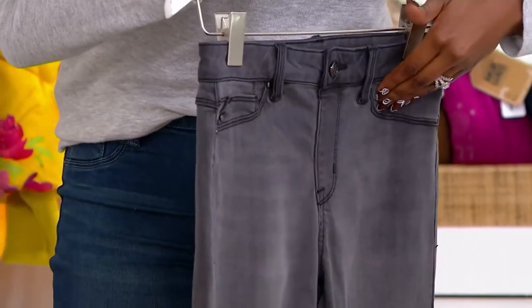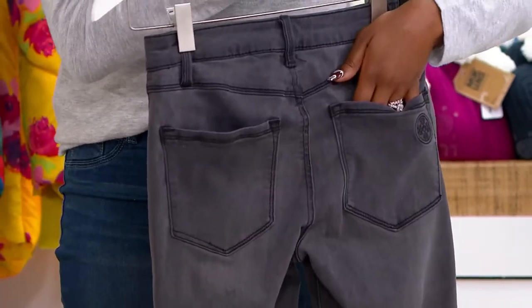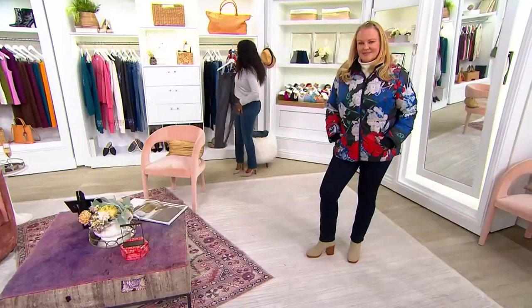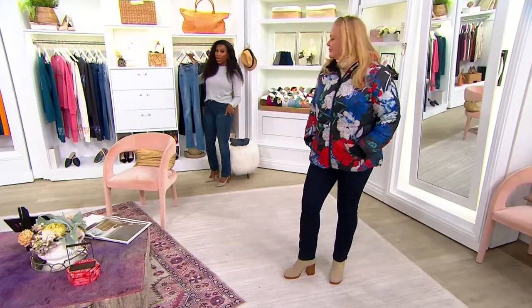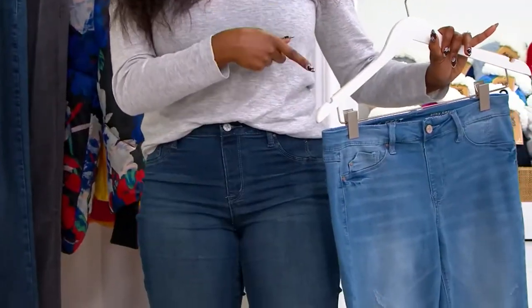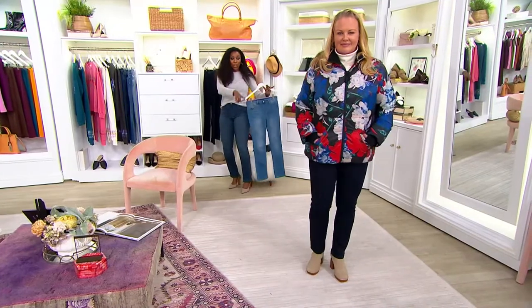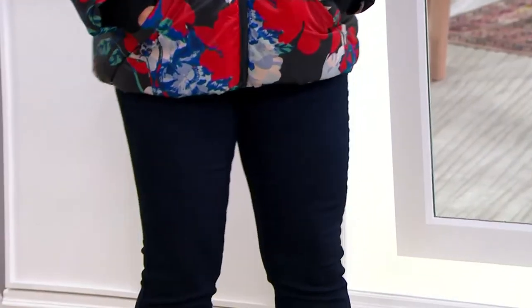The pockets are stitched down. These are pull-on style. The button is functional. And you do have pockets on the back as well. But we do have your traditional denim washes. I'm in our medium option, so if you want something that's kind of in between, go for the medium. This is your light. And Jackie's in the dark wash. So light, medium, dark wash, tonal stitching all the way around so you can dress them up, dress them down.